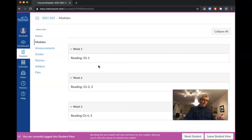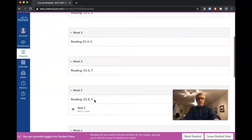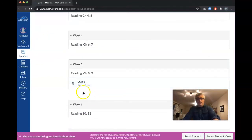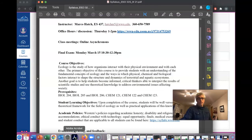My goal is to get material up the week prior, but it might be the week of, as we're going through getting a rhythm here. But particularly as we get closer to the exam, week 5, all this material will be up in advance. And so quiz 1 in week 5 will only cover chapter 8, not chapter 9. The same for quiz 2, it'll cover chapter 14, but not chapter 15. That's also broken down very nicely on the syllabus.